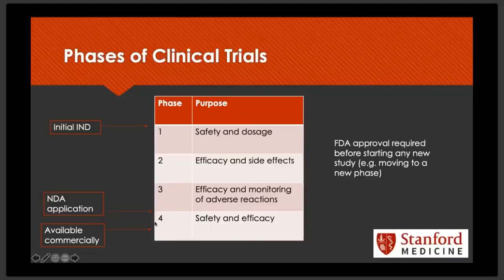So phase 4 studies typically are looking at efficacy and safety compared to drugs that are available on the market. And then obviously these are much larger studies.